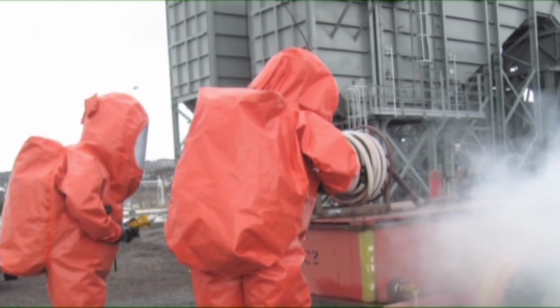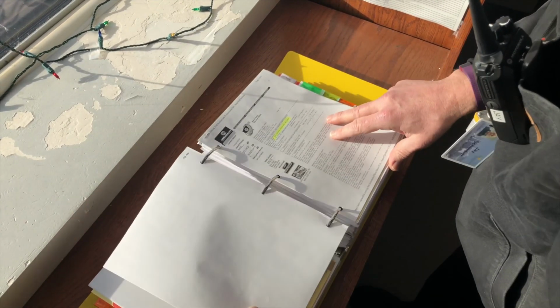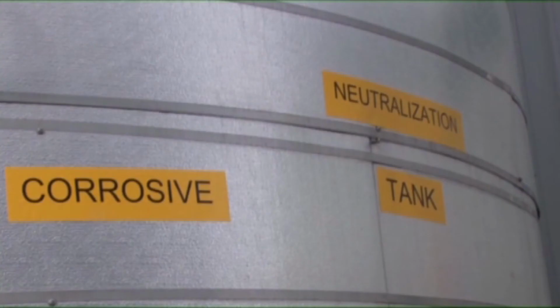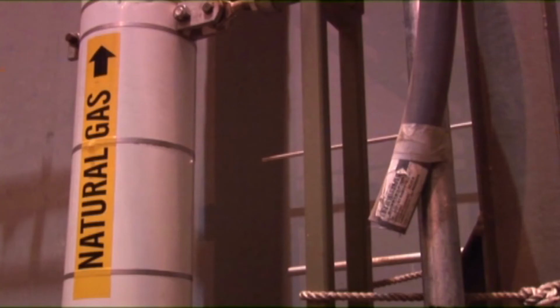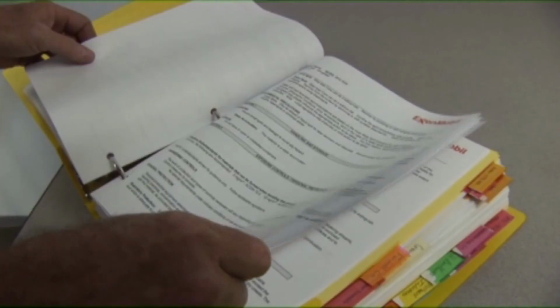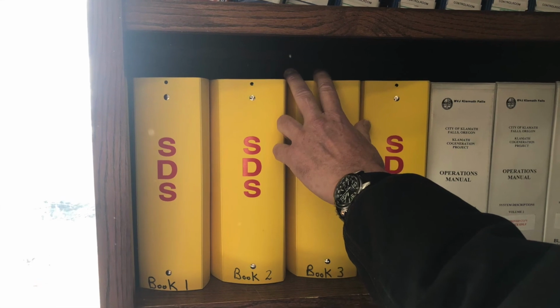Make sure to have a copy of the SDS for any chemical you bring on site and hand it to the EHS engineer. Other bulk chemicals that are present include acid, bases, bleach, diesel, oils, and natural gas. Ensure you have a copy of the SDS for any chemicals brought on site. Provide the SDS to your KE representative before you start using the chemical.